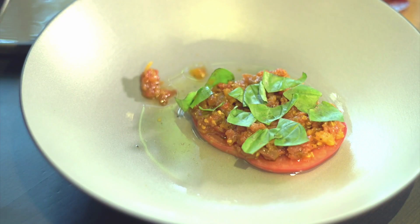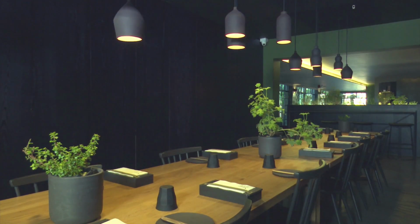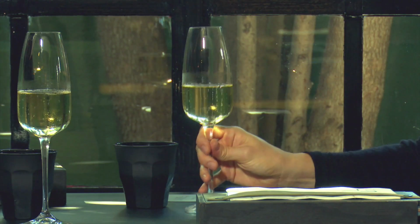What do you think? I'm actually quite surprised. My favorite is actually the tomato basil consommé. It's so simple, but it's full of flavor. It's super refreshing. This fresh take on regional produce is served on tables and chairs designed and made in South Africa. Local is lekker.